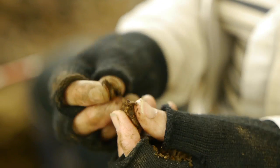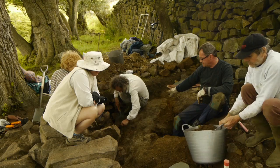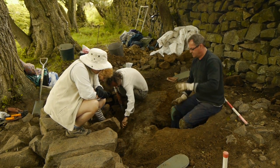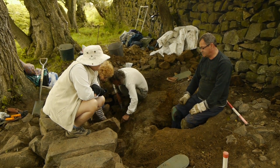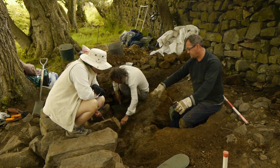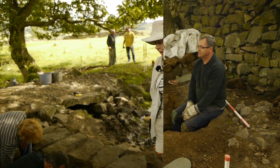We've come across two particular layers here. Bob's got this grey layer here, which had some galena, some lead ore, and here we've just come across this tipping down layer of white, what we think is limestone that's been burnt for lime. Still got bits of charcoal in it, so we're just trying to find where that goes, and obviously we need to know the relationship of this compared to the wall.